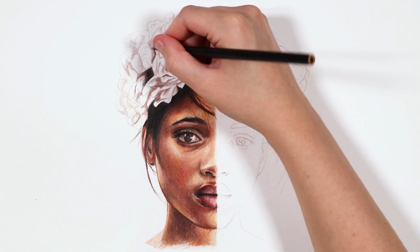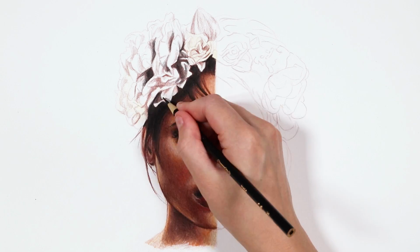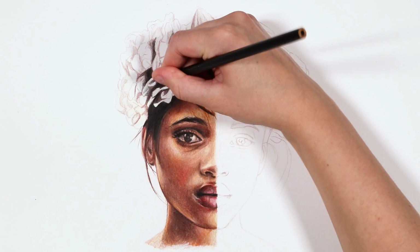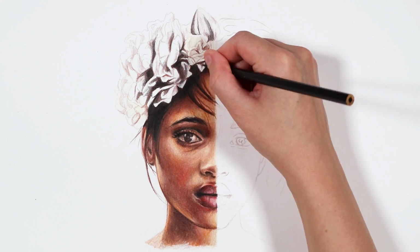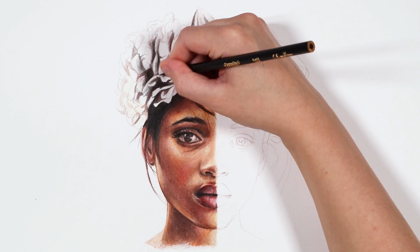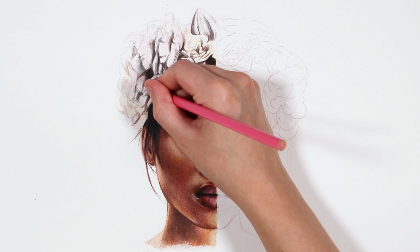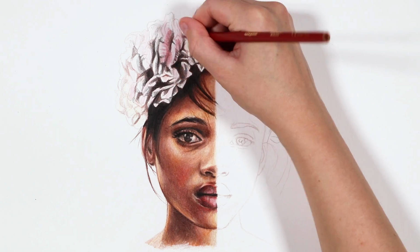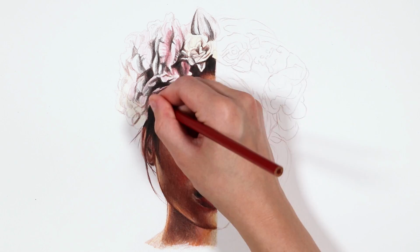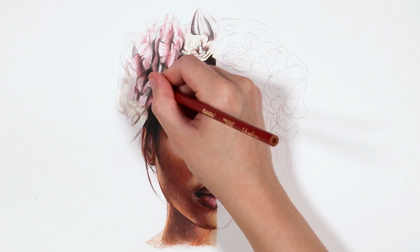For the really dark shadows, I did use the black. It would have been nice to have some other darker tone pencils to use for those dark areas, but because of the limited dark colours in the Crayola set, I had to use brown and black to darken all of the colours. Next, I layered some light pink, deep red and even purple to start to make the flowers look more 3D and give them more of an accurate colour.